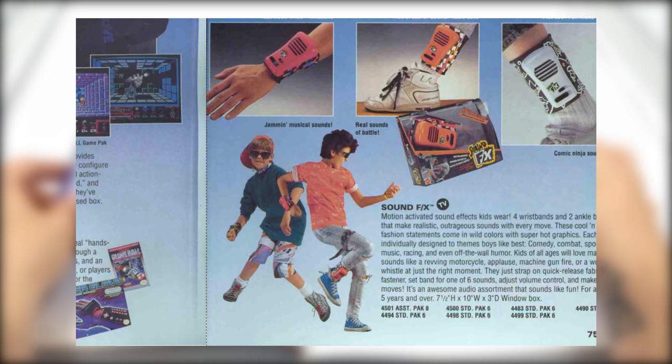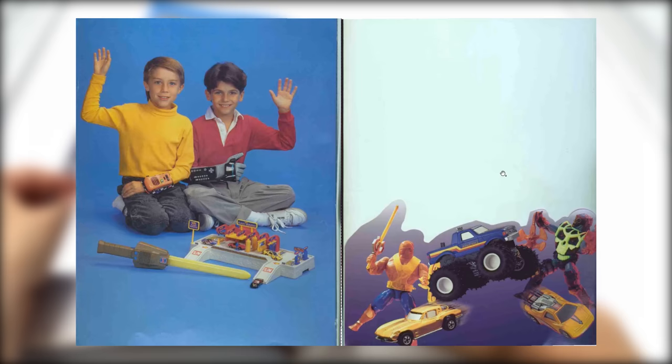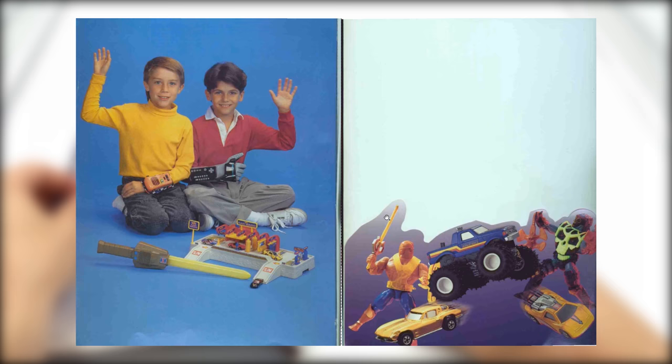They just strap on quick-release fabric fasteners, set band for one of the 6 sounds, adjust volume control, and make their moves. It's an awesome audio assortment that sounds like fun. Okay, well, I think that just about does it. Goodbye, kids. It's been fun.